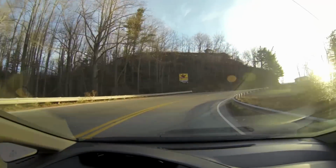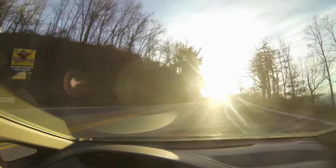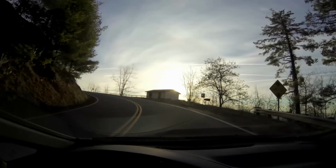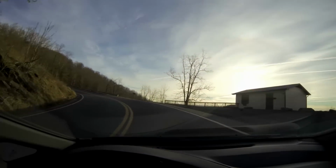Almost at the top now. These last few curves are just crazy. Going kind of southeast right now. Of course, the sun just coming up there.